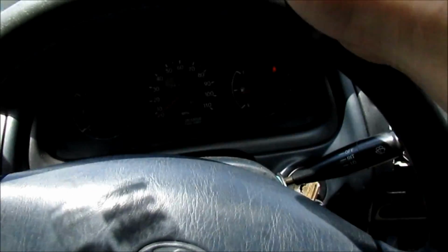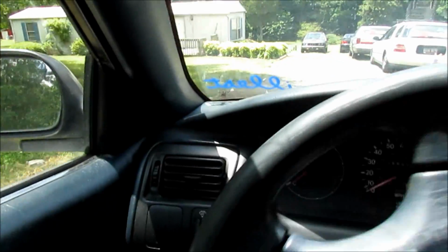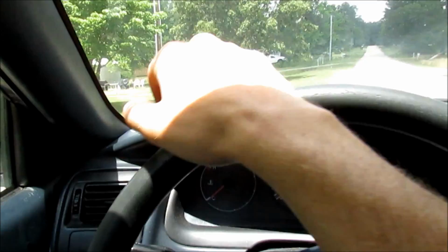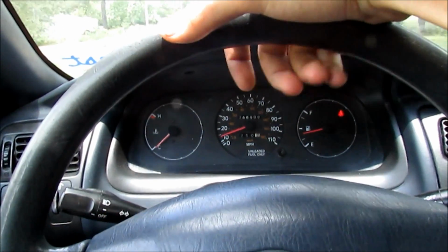This thing's gotten where it feels kind of jerky in reverse. Like when it's cold and you go to back up for the first time, it feels like it's stuttering a little. Yeah, sometimes it doesn't want to back up at all. Still goes forward pretty good.